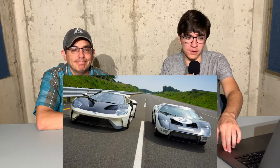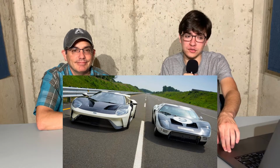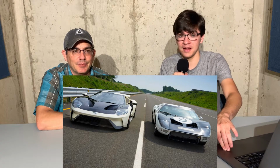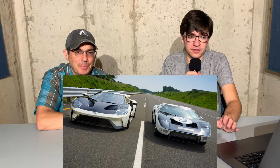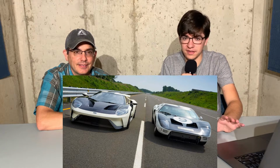This next one, it's not some crazy or new thing, but I just think it's really cool. To celebrate the final year of production, the 2022 Ford GT 64 Prototype Heritage Edition pays homage to the five original GT prototypes, mimicking the livery of the first prototype. It's awesome. The car features white paint with blue accents on the hood, a racing stripe over the roof, and a Ford graphic on the side.